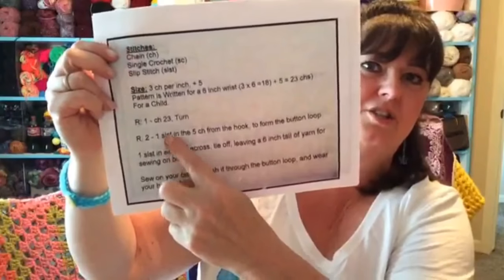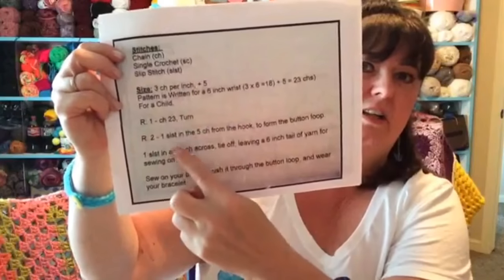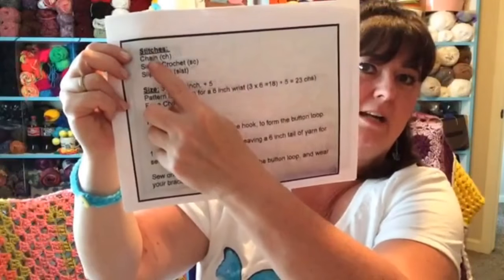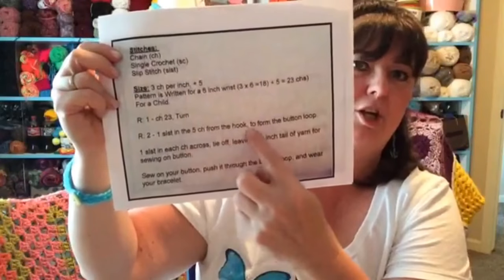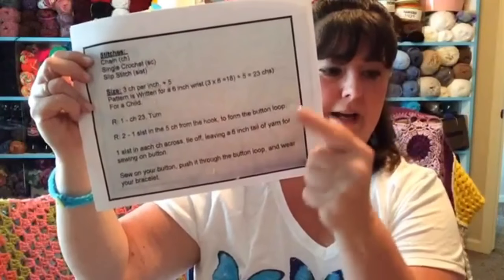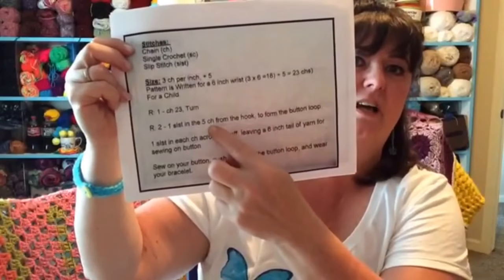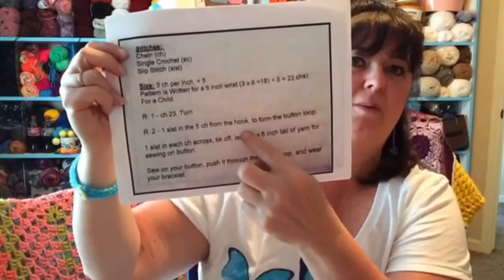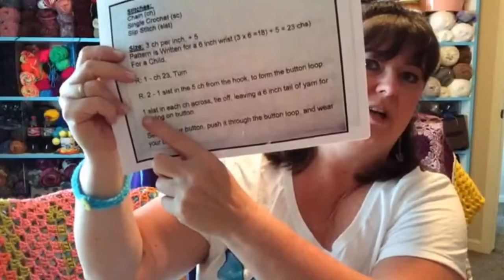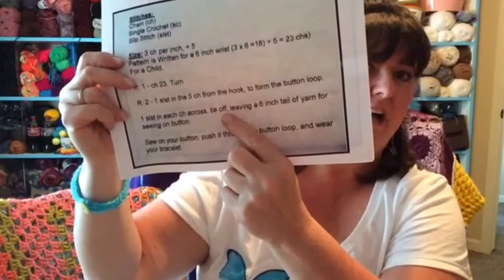So we've got 1 slip stitch. So what's a slip stitch? Here it is up here. Here's our abbreviation. In the fifth chain, what's a CH? Here's our chain up here from the hook. And that just means you've got a loop on your hook and then you count back 5. Okay? And then it says slip stitch in the 5th chain from the hook to form the button loop. And then the next portion down here says 1 slip stitch in each chain across, tie off.